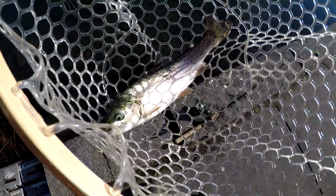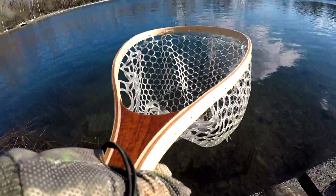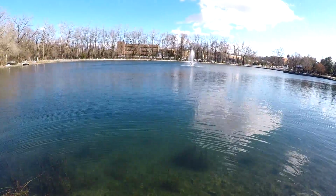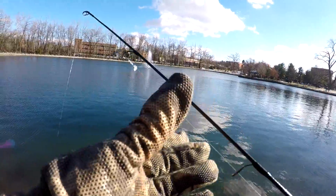He sucked that bobber down pretty quick though. Gotta give him credit. There he goes. I think that was number 6. I'm not 100% sure.